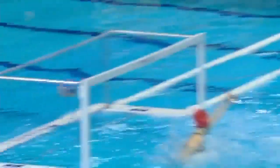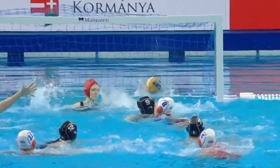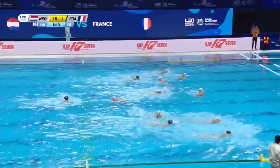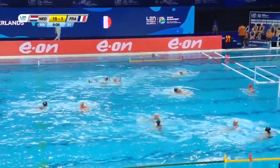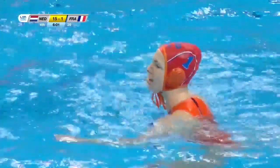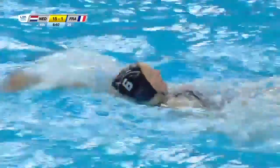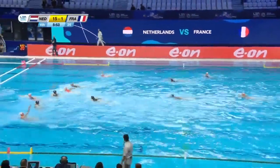Van der Sloot, who used to play in Hungary for a couple of years, in Szentes and then in UVS as well. So familiar circumstances for her here at the European Championships. And she scores her second today. Also 100% shot efficiency, just like Iris Wolfs. And also Vivian Sevenic.